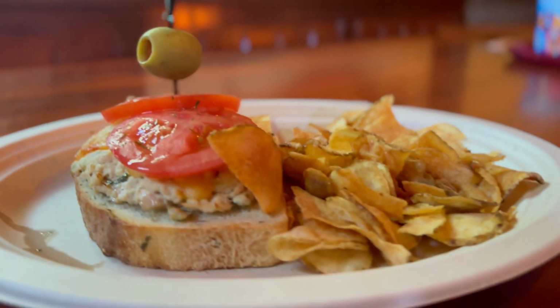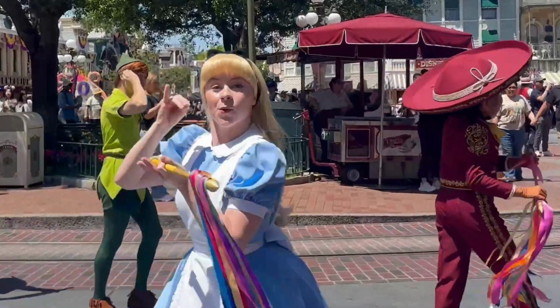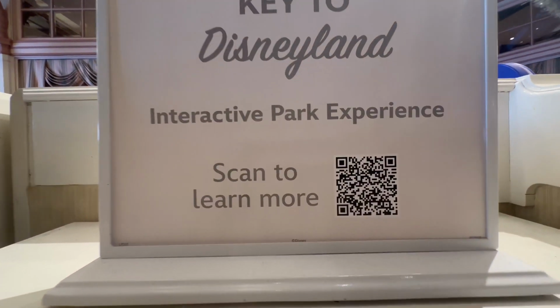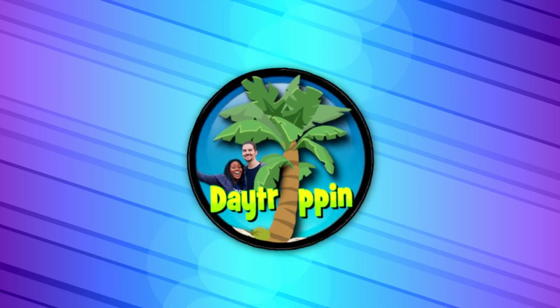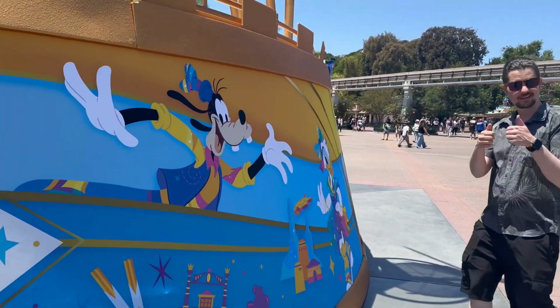It has been 70 magical years of Disneyland wonder and fun, and we stopped by to see what was going on, and they have pulled out all the stops. They really have. They've got all the magic happening, so you definitely want to watch all the way through this episode so you see what to eat, what to do. The 70th, y'all. Let's go. Yeah, big year, big celebration, big video.